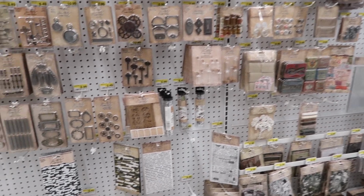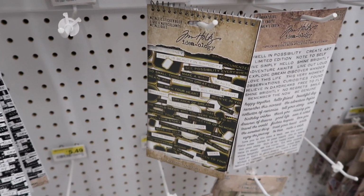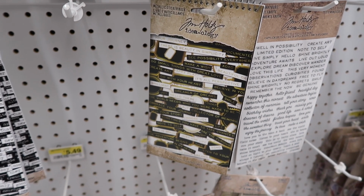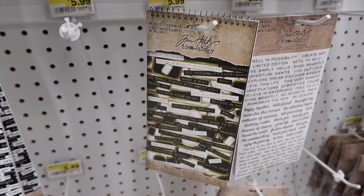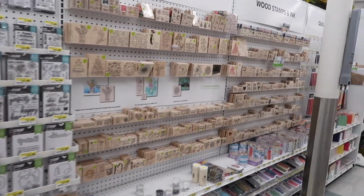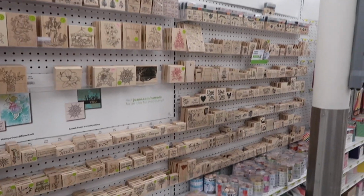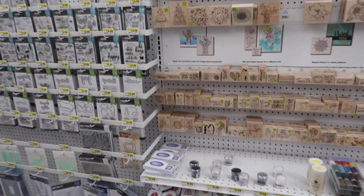Just loving it. And it looks like one of his new sticker books is here too, the metallic sticker book. I've never seen that one. It comes with labels and phrases, all metallic. Pretty cool. The normal clear stamp and wood stamp section looks just like my other ones. There might be a couple more wood stamps than I'm used to, but I just love seeing all the paper crafting stuff out. It's just so inspiring.